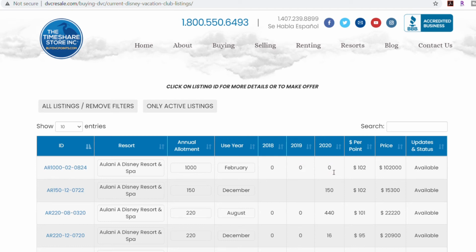I do appreciate how quick it is to visually understand how many points are available on the contract, but I hope that they update these headings to be more relevant years soon. From this webpage where you view all of the listings, you cannot specify a minimum or maximum number of points, price per point, or total contract price. You can view up to 100 entries, which I appreciate, and there's also this search bar if you want to make use of that.